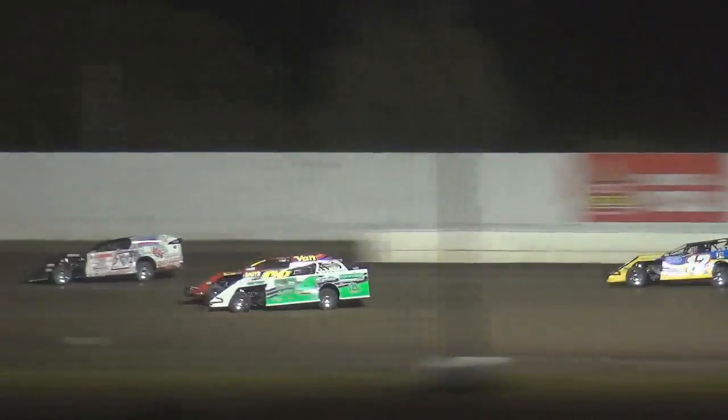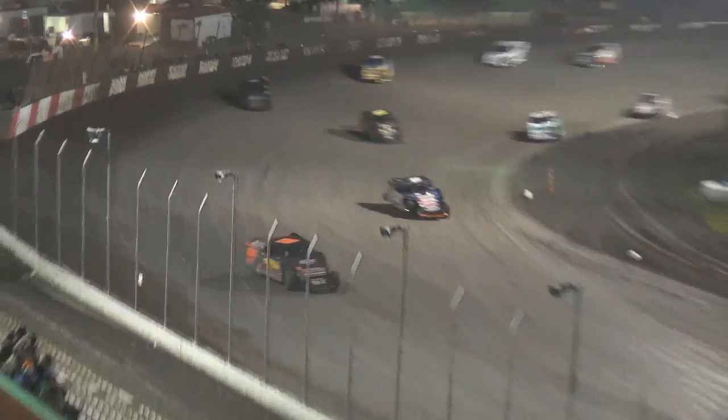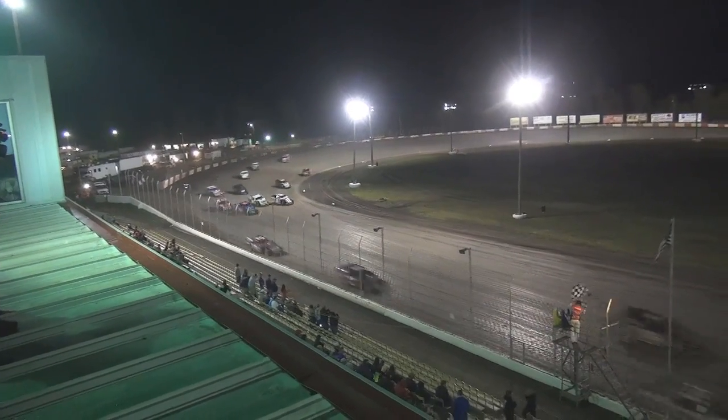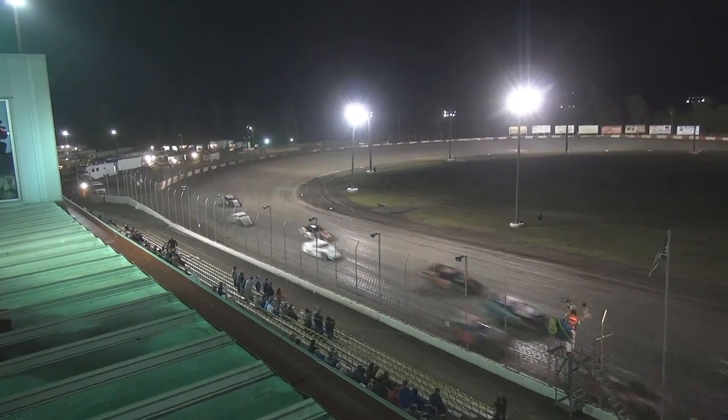Johnny Scott trying to make a last lap run for the podium as they're 3 wide behind the top 3. Here comes Johnny Scott along the high side. He'll get to the outside of Kerry Davis down the back straightaway with Ramirez to his inside. A great 3 wide battle for third as we come to the checkers as Jesse Sobbing wins his 3rd career USMTS feature here at Lakeside Speedway. Second will go to Rodney Sanders. 3rd, Johnny Scott. 4th to Kerry Davis. And 5th to Derek Ramirez.